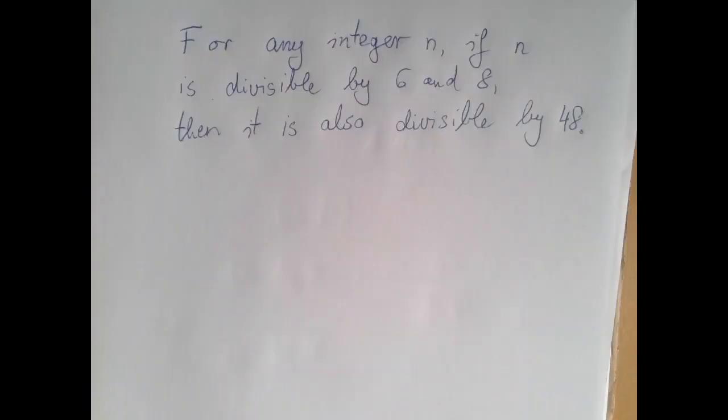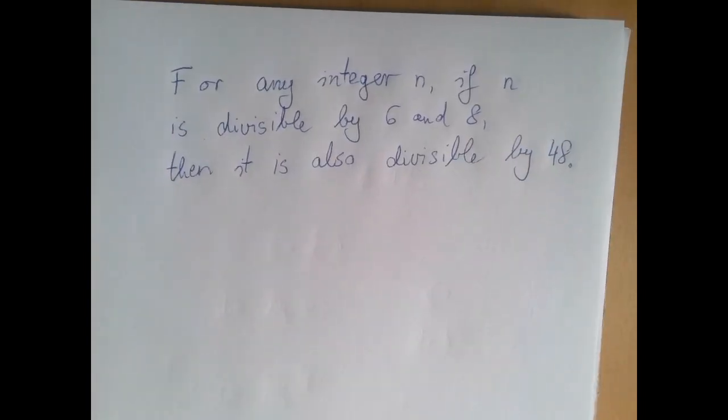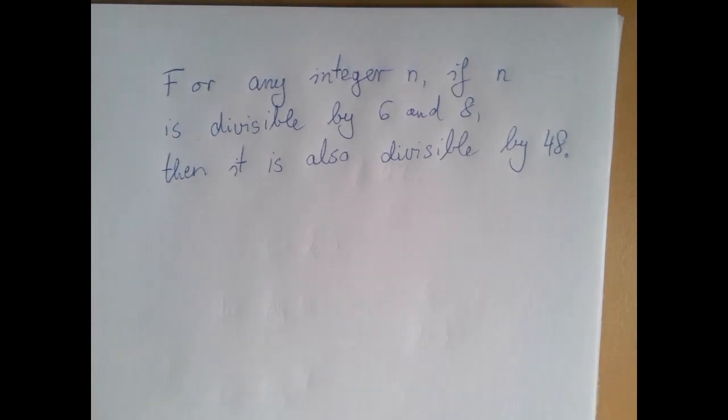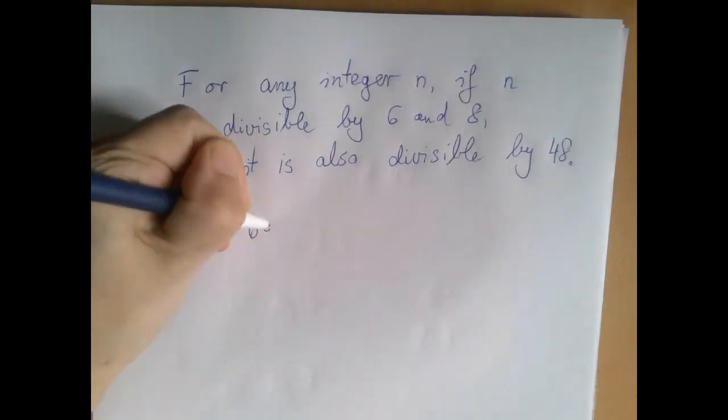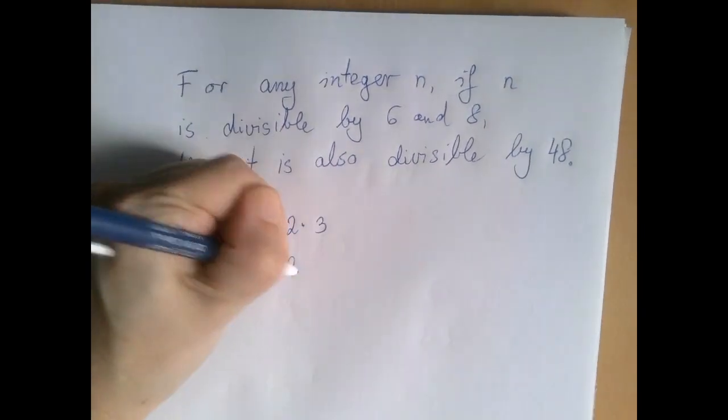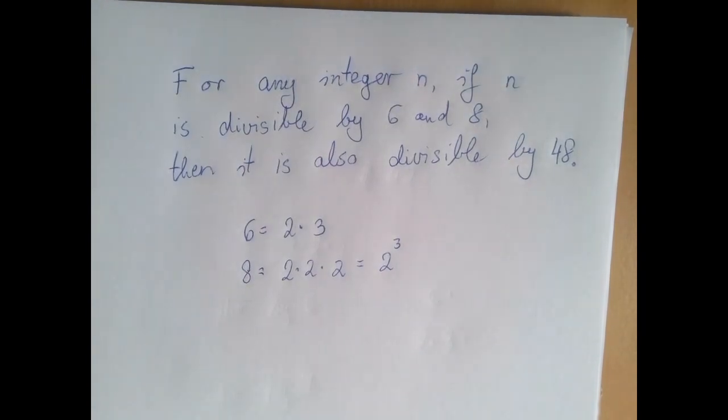It's a very similar statement. If an integer n is divisible by 6 and by 8, then it is also divisible by 48. Now let's see. If we find a prime factorization of 6 and a prime factorization of 8, we will find that they share stuff, right? Both 6 and 8 are divisible by 2.